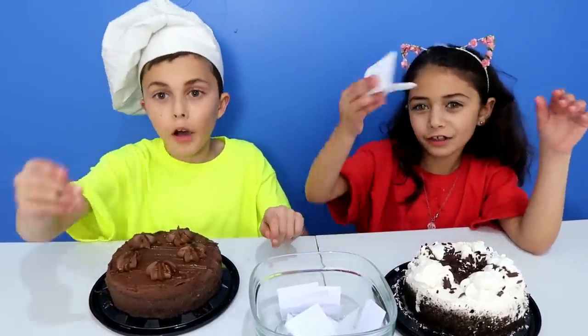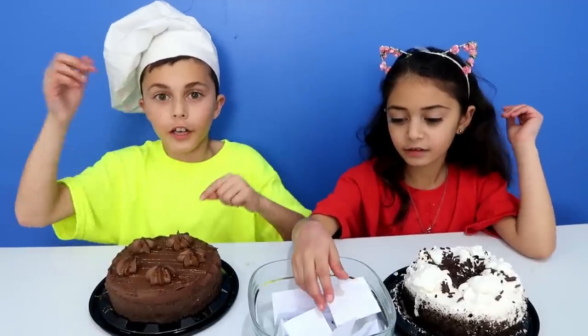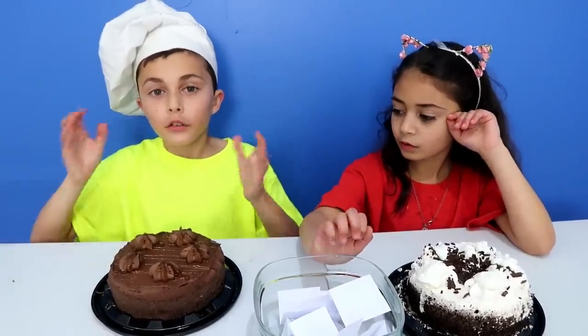Let's say I got blueberries. Mom got us blueberries and put it on our cake. And at the end of the video, you have to see which cake looks better.